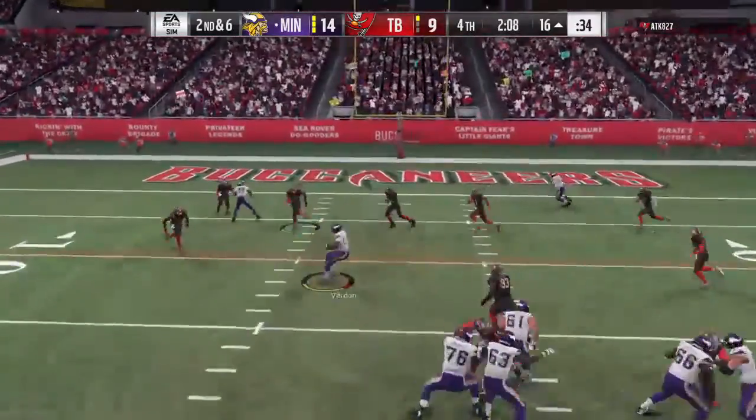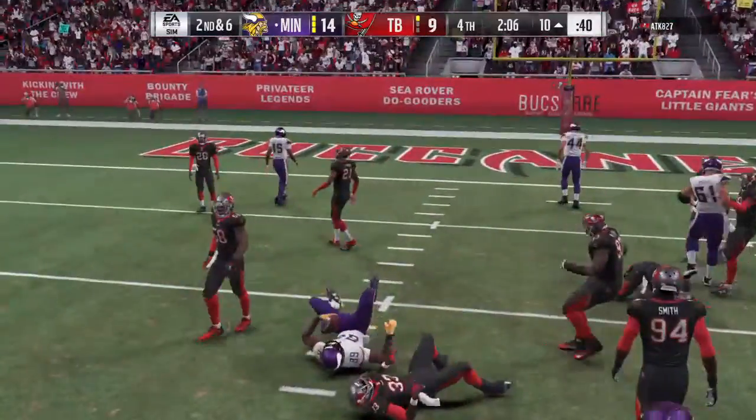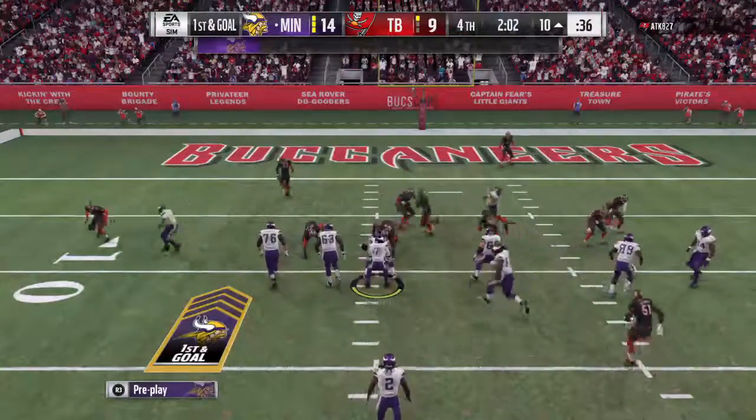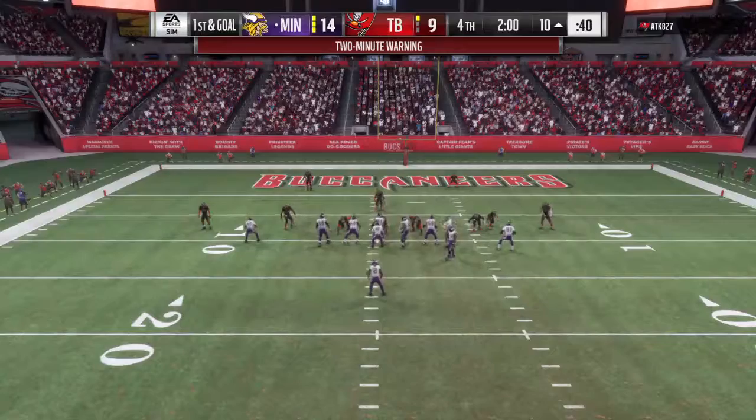He'll drop to throw. Quick hitter here, it's complete. And he'll get it here to the 10-yard line. 7 yards on the pickup there, and now they've got it 1st and goal.